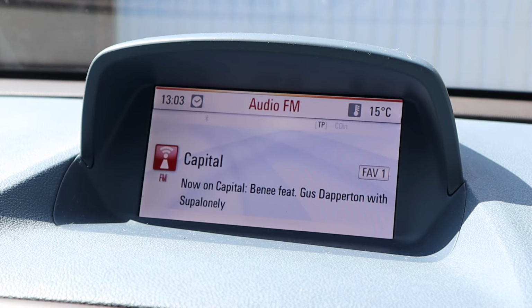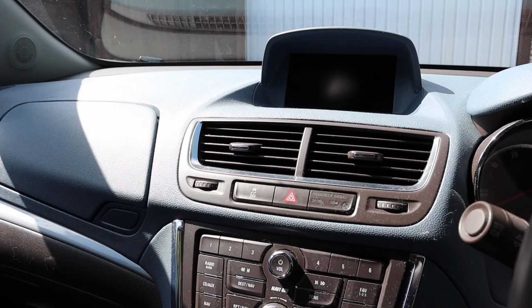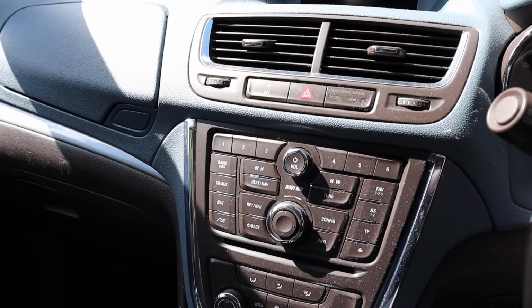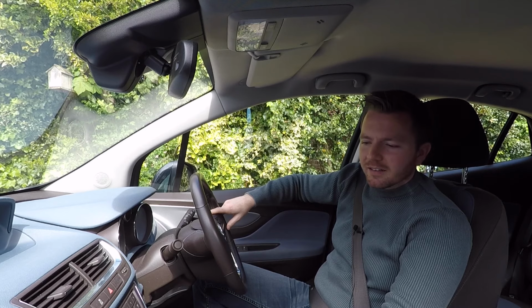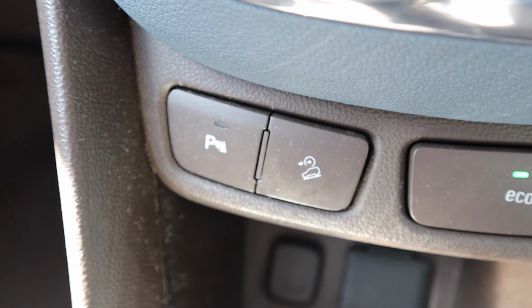This one's got sat-nav, DAB radio. Everything's fairly easy to use and operate, but it's just not very luxurious. But then it's quite a cheap car really, so what can you expect? Depending which model you go for, Mokkas are quite well spec'd. They often come with heated seats, heated steering wheel, sunroof, front and rear parking sensors.